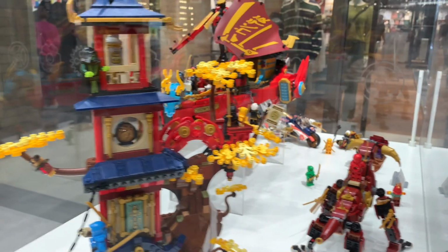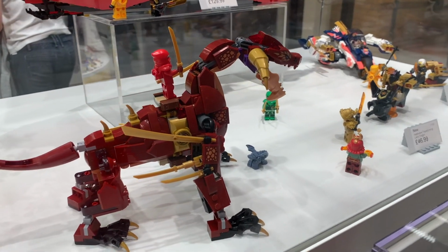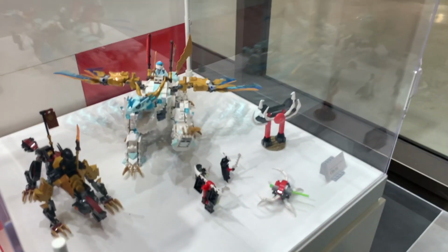There's a big orb in the centre. They've got a boat with some interesting sail elements, and then some dragons as well. And just down here are a further 2 dragons.